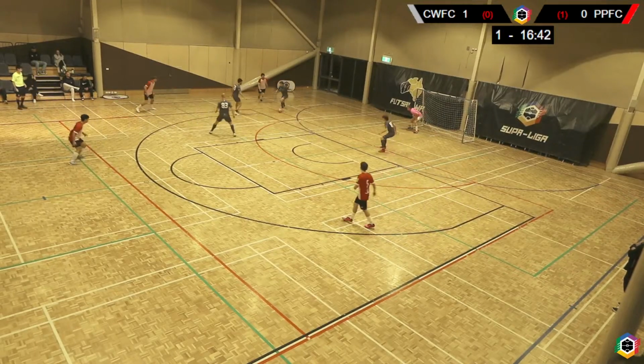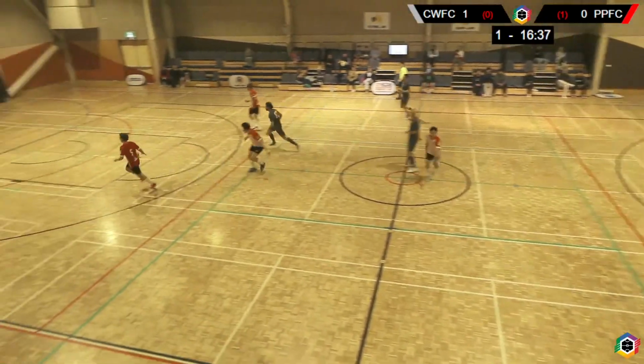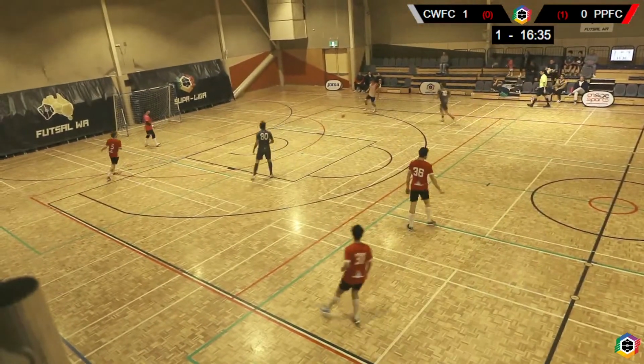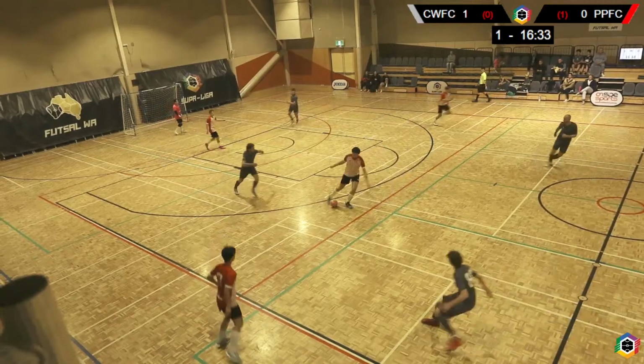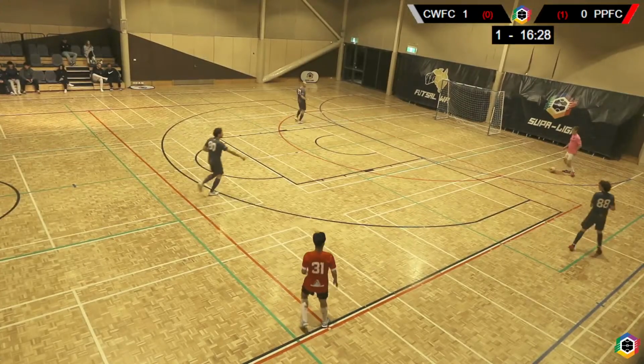Back to Fam. A ball back to Jennings, just cut out by Savanovic. Savanovic now driving. Fam diving in, but Jennings just able to get it on the end of that one and just restart it. Lachlan giving to Jennings. Trying to find that ball through, and Fam just not making that run. It was a beautiful ball through.